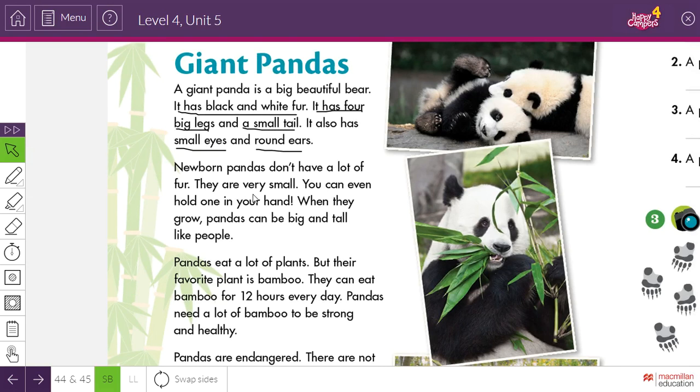What is it about? On paragraph 2, it mainly talks about the size of the giant pandas themselves. Newborn pandas don't have a lot of fur. They're very small. You can just watch baby pandas on YouTube. You can see that a baby panda is actually really small. It can be smaller than a kitten. That's why you can even hold one in your hand.